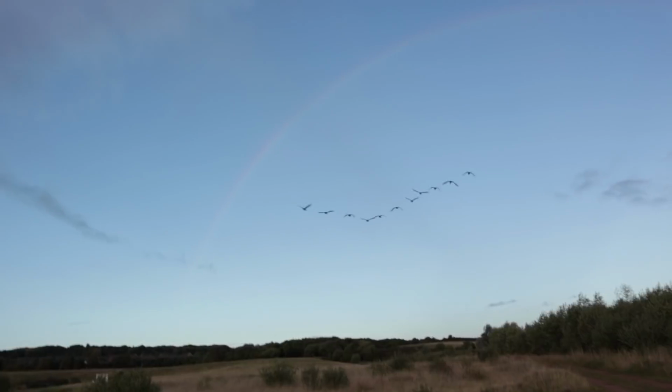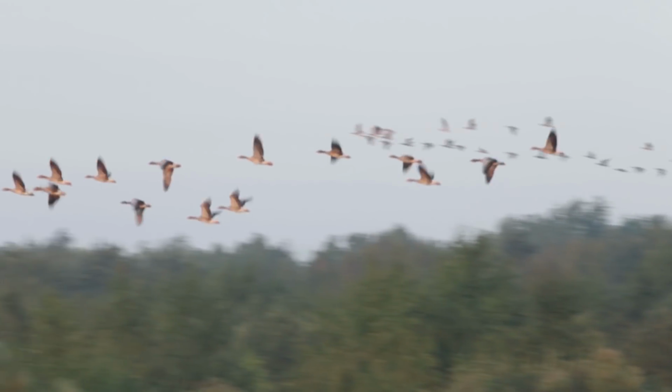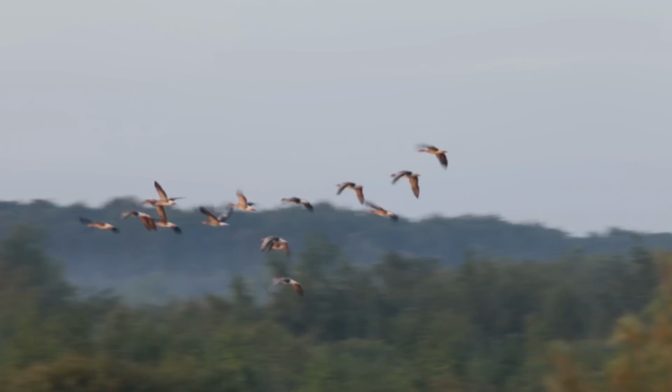Now, from scouting and doing the research, you've got to put in the hours and watch, scouting locations. I've found pretty good flight paths here on the reserve where I know it's pretty reliable. The birds are going to fly and use those flight paths, really big flocks of geese. So my job is to try and get a little bit closer.